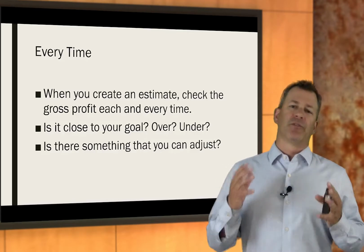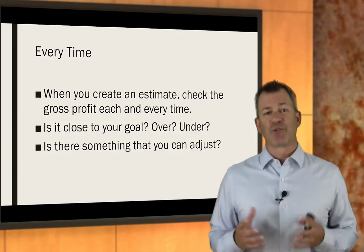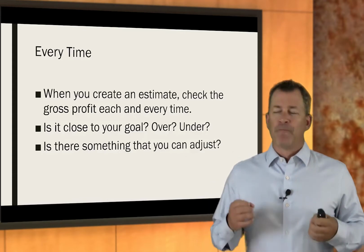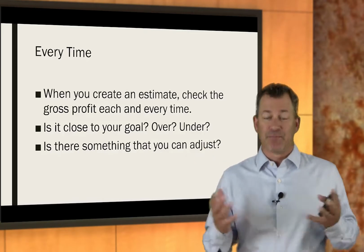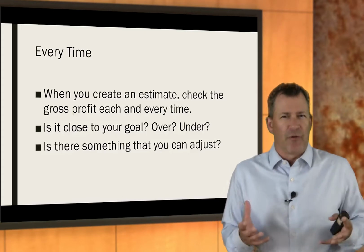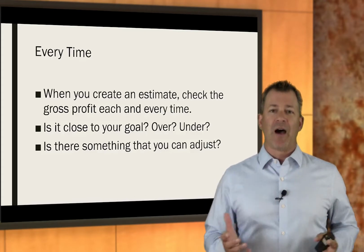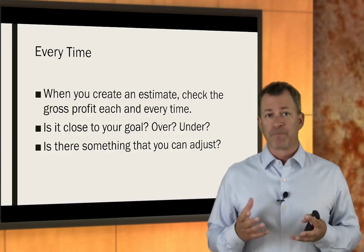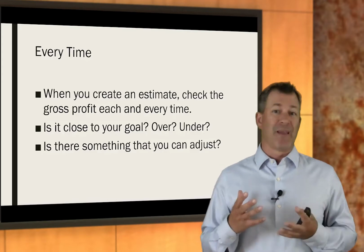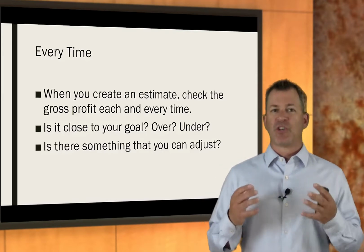But every single time you create an estimate before you go and sell it, I want you to check the gross profit on that repair order. What this does, this is the pennies thing. This is taking care of the pennies, and so the dollars will take care of themselves, right? And if you don't check it every single time, you tend to think you have a gut feel for it when you really may not. So check every single repair order, see what it's at.